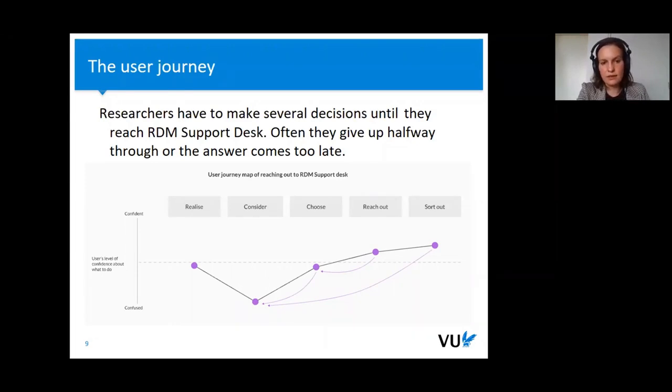So what you can see is that already realizing that you might have a question is something difficult. And once people realize that they might have a question, it becomes more tricky because it's not clear if this question is okay to ask or not, if it will make a bad impression if they approach someone with this question. And this is the consider stage. Then there is the choose stage where our bad internet presence, for example, becomes a problem because even if you decided that you should reach out for help, it's not clear where to go. And only at the reach out stage, people feel much more confident and then the problem might be sorted out. But you can also see that at every point of this journey, the researcher might decide not to bother and not to pursue this question.